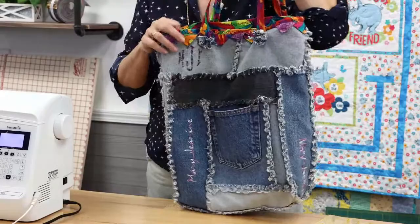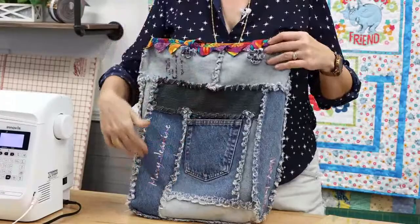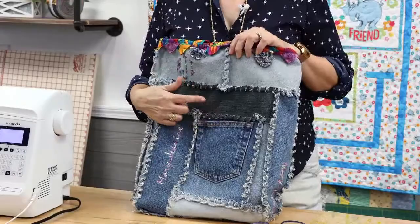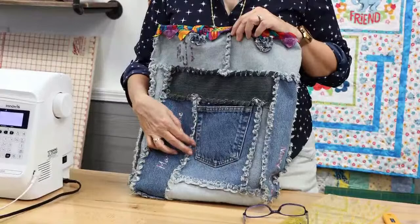So basically just a log cabin method, just kept adding and adding to the center until they came out to about the same size. So a couple things that I wanted to bring to your attention. Number one, if you are going to use denim from a thrift, well, denim from anything really, be sure that it is 100% cotton, because you want it to what we call rag or bloom.